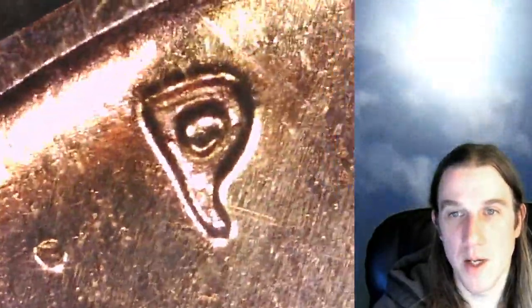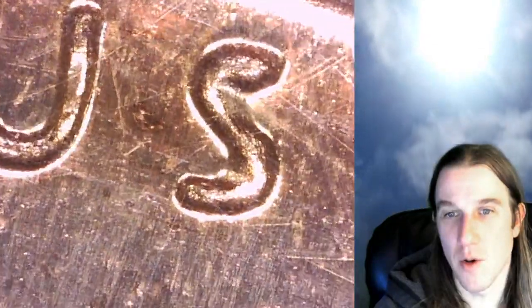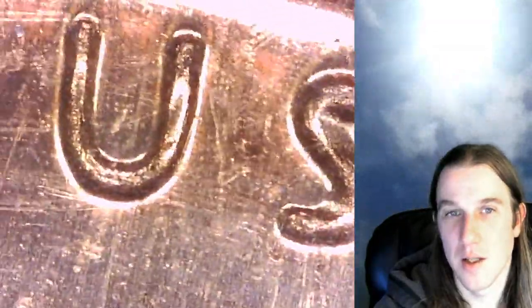Who knows, maybe these 1958s were all the ones that they put away. See, that one actually looks normal. You look at that S, it's nice and thick, but there's no lines going down it. It's just a nice normal looking letter.